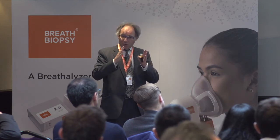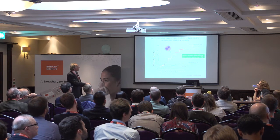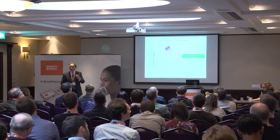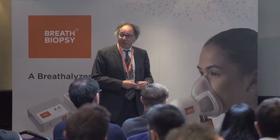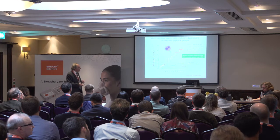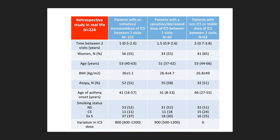They adjusted the dose of steroids based on sputum eosinophils in the sputum guideline group, while in the BTS guideline group, the dose of steroids was adjusted based on symptoms and lung function, what every type of clinician usually does in clinics. And what they found is that the sputum guideline strategy was much better at reducing the exacerbation rate and the hospitalization. A really pivotal study, unfortunately monocentric, not really replicated in a large multi-center study, but regarding the concept, a key study. And this is the study that drives us to implement that in our daily practice.